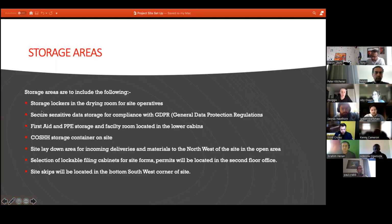Storage areas. So we'll have storage lockers in the drying room for the site operatives. We have secure sensitive data storage for compliance with GDPR, which will be in the main office. First aid and PPE storage and facility room are located in the lower cabin. As I said, the COSHH storage container is on the site. A site laydown area for incoming deliveries and materials to the northwest of the site. A selection of lockable filing cabinets for site forms and permits, etc., will be located in the second floor office. Site skips for waste management will be located in the bottom southwest corner of site.